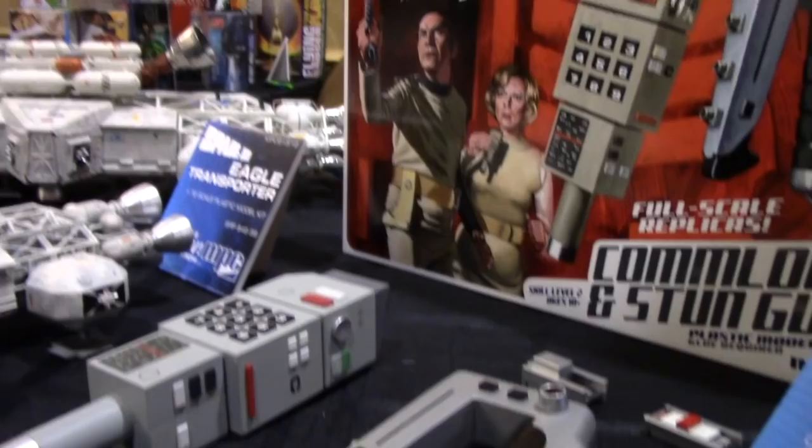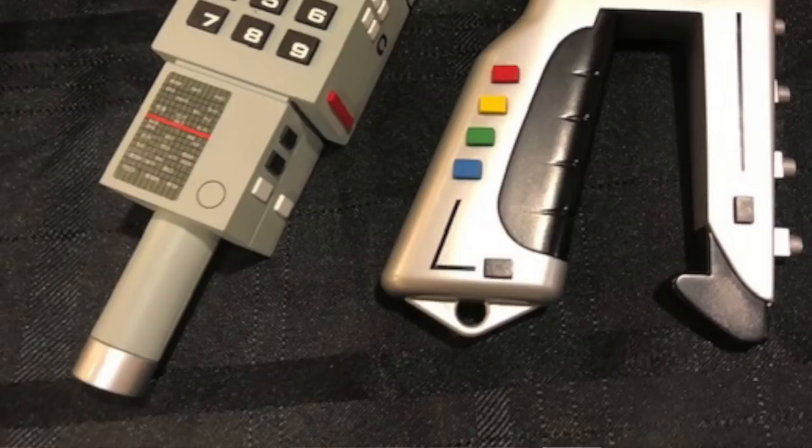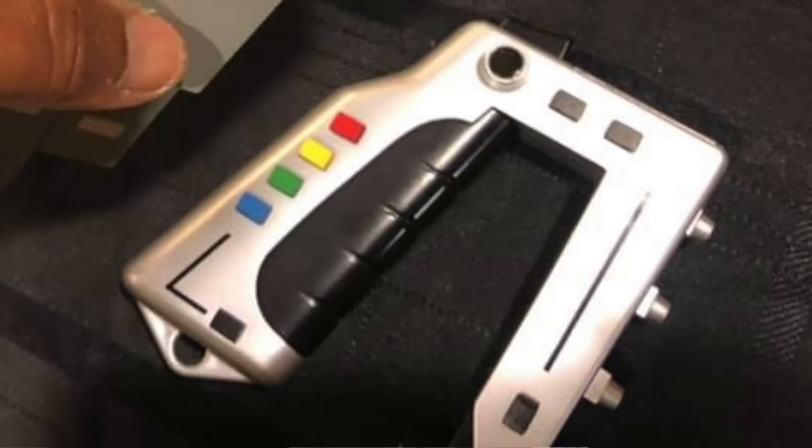Tell us a little bit about some of the new stuff coming out now. You've got, first of all, the stun gun and the Comlock. Right. It's in production right now, so look for that probably towards the end of summer. We've got a nice built-up on the table, so everybody here at the show can see it. Great. Everybody's excited to see that one-to-one studios replica of the props from the show.